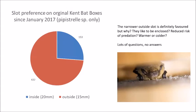The original Kents were made quite precisely, and they've got a roughly average 15mm outside gap and an inside gap of 20mm. So by recording that, I thought, I wonder if there's a preference. And the pipistrelles definitely like the outside, the narrower slot.